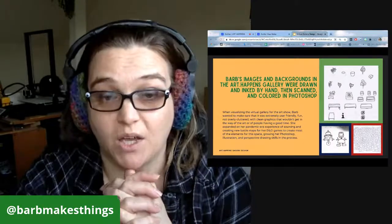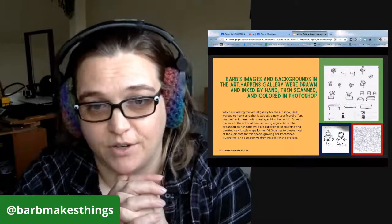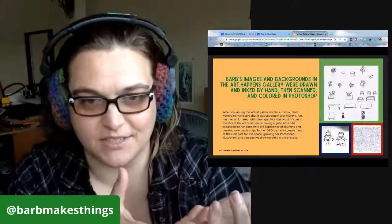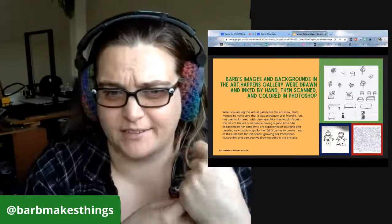I wanted it to be a little bit more organic, a little bit more hand-drawn looking. So I said, okay, well, we can draw those. I've been looking at these drawings, and at first I was thinking, let's just use some of these assets from the D&D games that I like so much. And then, no, screw that. I'll just make new ones.